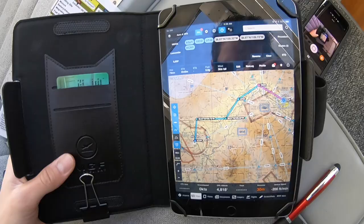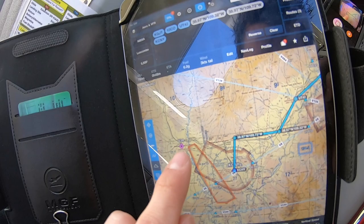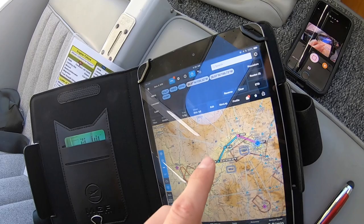Got my ForeFlight up and going. You can see my route right here. I have little waypoints along the way just to kind of stretch out the trip and make it a little bit longer. There's Canyonlands right there, and Green River is right over here. So I'm gonna put this in the nav log, and I already have my weather briefing and everything on this, but should be good to go and start up here in a second.